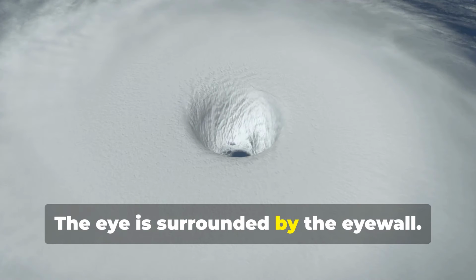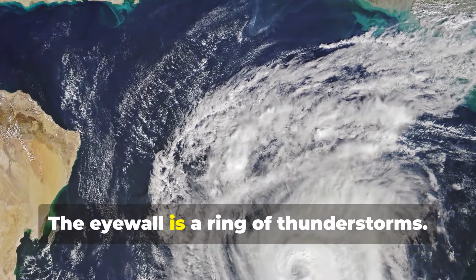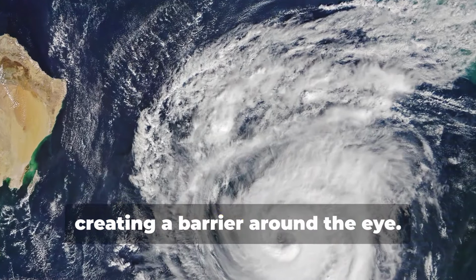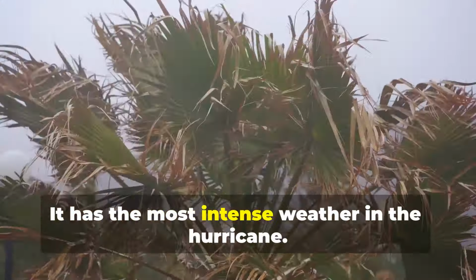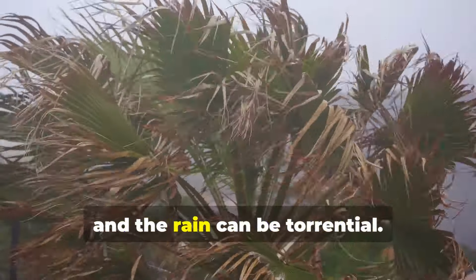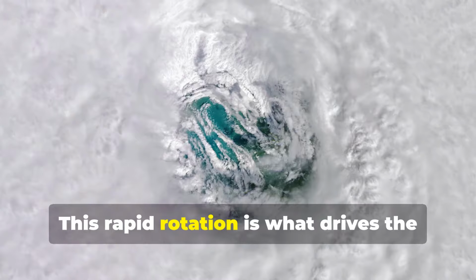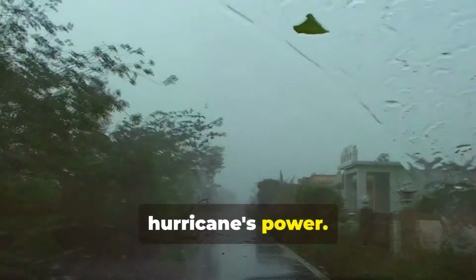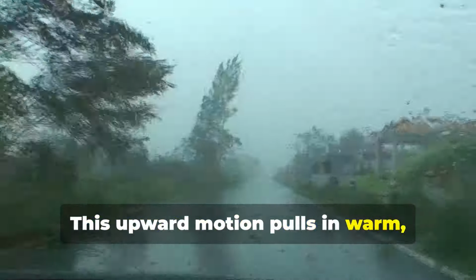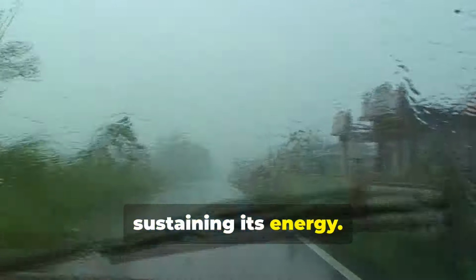The eye is surrounded by the eye wall. This is where the storm's fury is most intense. The eye wall is a ring of thunderstorms. These storms are incredibly powerful, creating a barrier around the eye. It has the most intense weather in the hurricane. The winds here can reach their highest speeds, and the rain can be torrential. The air in the eye wall is spinning very fast. This rapid rotation is what drives the hurricane's power. It's constantly rising and feeding the storm. This upward motion pulls in warm, moist air from the ocean, fueling the hurricane's strength and sustaining its energy.